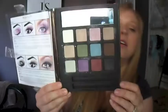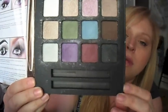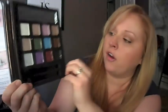The next one is my ELF Beauty Eye Manual. This was $5. These are the colors, and as you can see, you get quite a bit in there, and you can make smoky eyes, light colored eyes. I like the pink and brownish color. You can see the color payoff in there is really deep. This is obviously best used with a primer. It probably won't last all day if you don't use it with a primer, but it's still a really good palette for only $5.